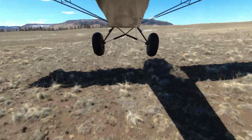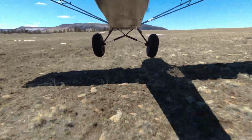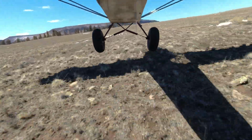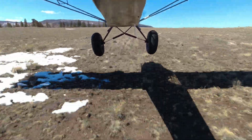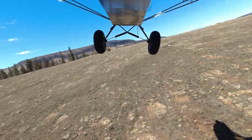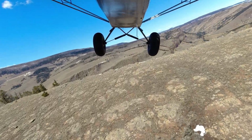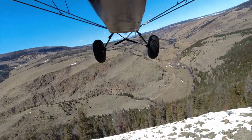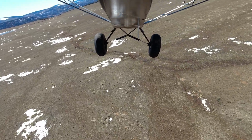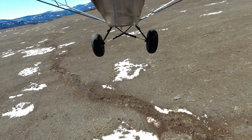This was a tricky landing. There's a lot of rocks hidden in this field. There's not a lot of this area that's landable, and the wind was not cooperating quite as much as I'd like as far as direction, and it was very unstable because it was coming up over the edge of this cliff, and it was a little bit of a wild landing. Kind of dropped it in there, but managed not to hit any rocks, and it all worked out pretty well.